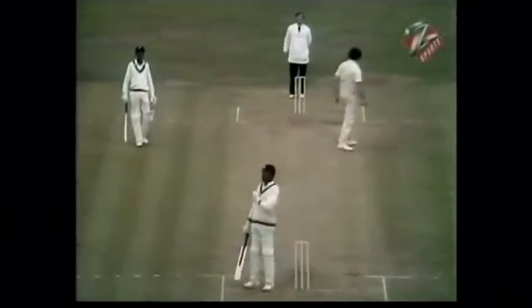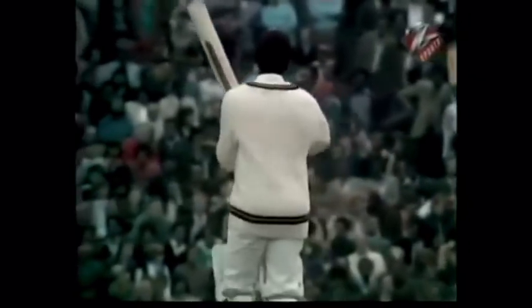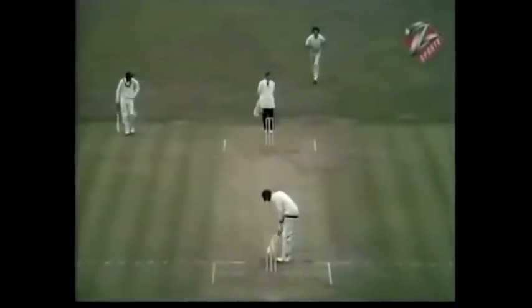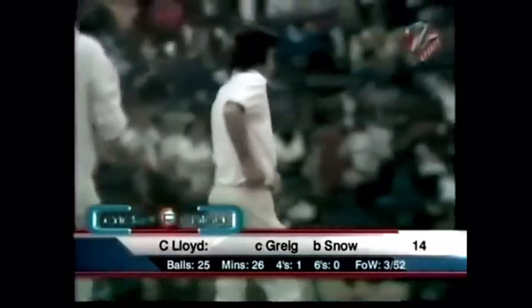Giving him a bouncer, first ball, and hit him. But you've got to get it very high to hit him on the head there. Big tall man. Took it on the shoulder. Tony Greig, it's got it, and it's worked. Snow, I'm sure he set a trap there. Every so often, firing that one down the leg side. Good bowling there from John Snow.